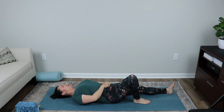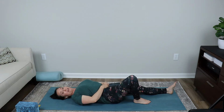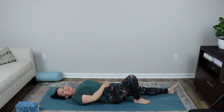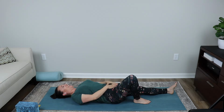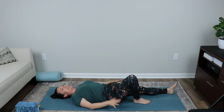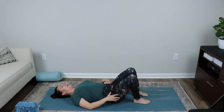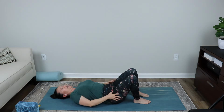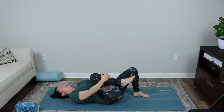Two more times, just like the right side. Inhaling, gently arching. Exhaling, tucking under. And one last time for me. Inhaling, gently arching. And exhaling and tucking under. You've got it. Slowly relaxing the hands away from the belly, bracing through those abdominals, sliding that left leg right up, relaxing here again. All right, right knee, bring it up into your chest, hands around the shin bone.